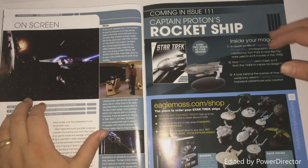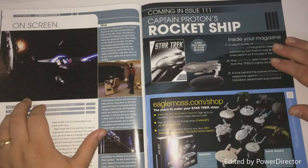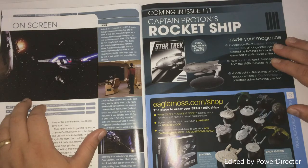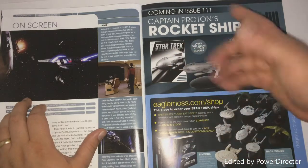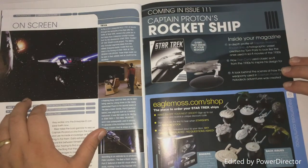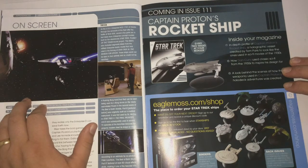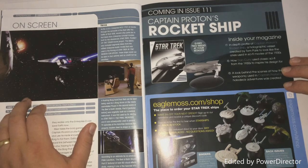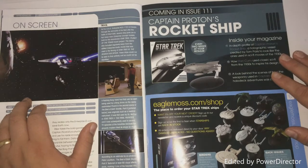Obviously, it was in one holodeck episode of Star Trek Voyager. Yeah, I do like the design that they've gone with, making it black and white, and I do believe the magazine throughout is the same as well, though I'm very on the fence with this. It's probably going to be the first one that I won't display. It just doesn't fit in. It's just not in keeping. Like I said, some people will like it, some people won't, but anyway, that's Captain Proton's rocket ship, and that is the next issue.